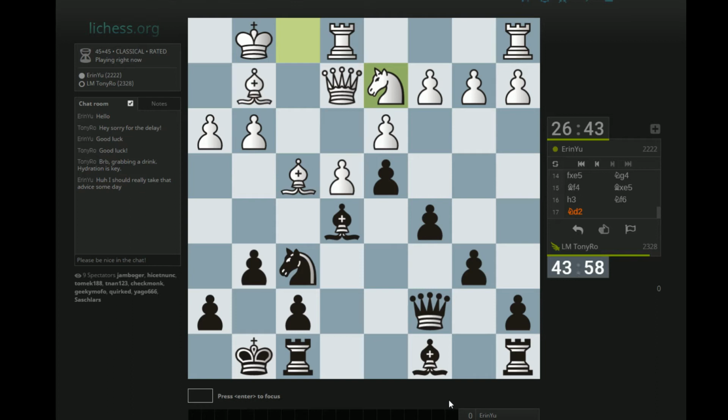So what's the deal here? Bishop takes f4, g takes f4, queen takes f4. Oh, I'm just immediately losing after e5, huh? So takes, takes, takes. Wait, takes, takes, takes e5. Hitting the knight and the rook at the same time. Knight d5 is not possible. Queen e3 check. Queen takes e3, d takes e3. Yeah, even just knight c4 there is just completely murdering me because I didn't really change anything.